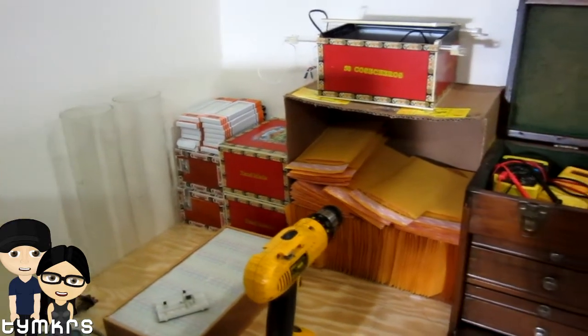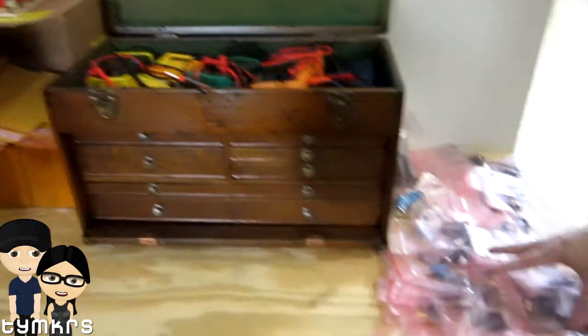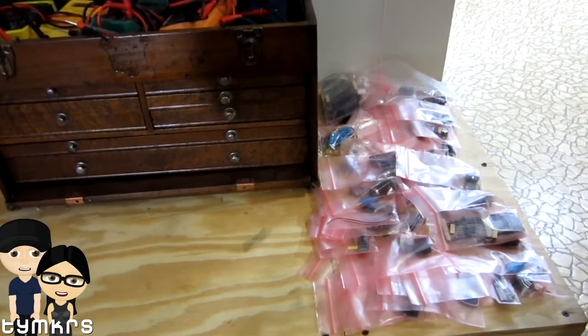These are all the envelopes that we use for sending things out. Here are the products. These are the ones that are all kitted up and ready to go out when they get purchased in our Tindie store.